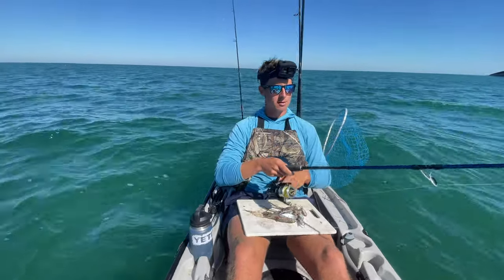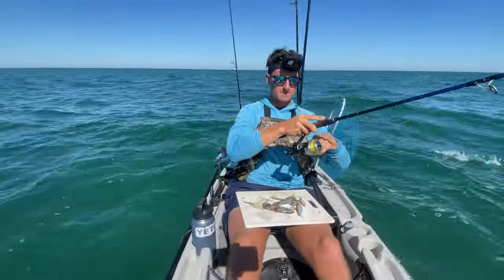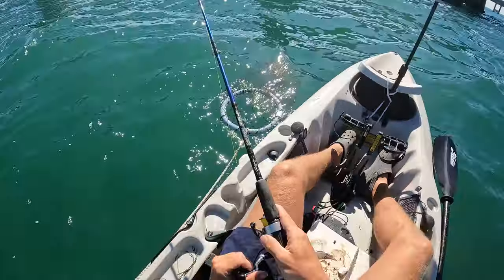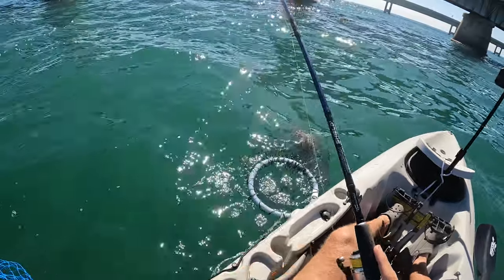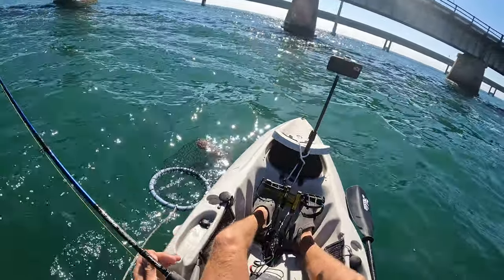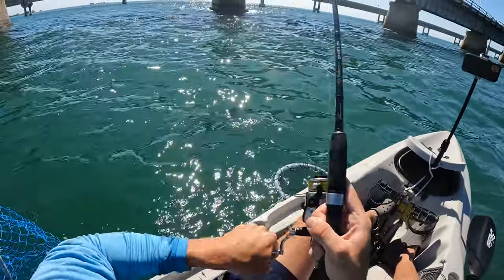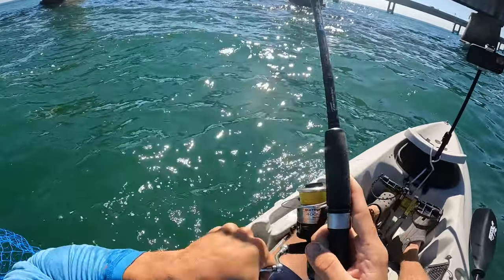I'm already getting bit off rip. Oh, bait's gone already. That didn't take long. Oh man, that was a good bite there. Sheesh. There he is, there's a fish. Oh yeah, that's a better one. Better something there.